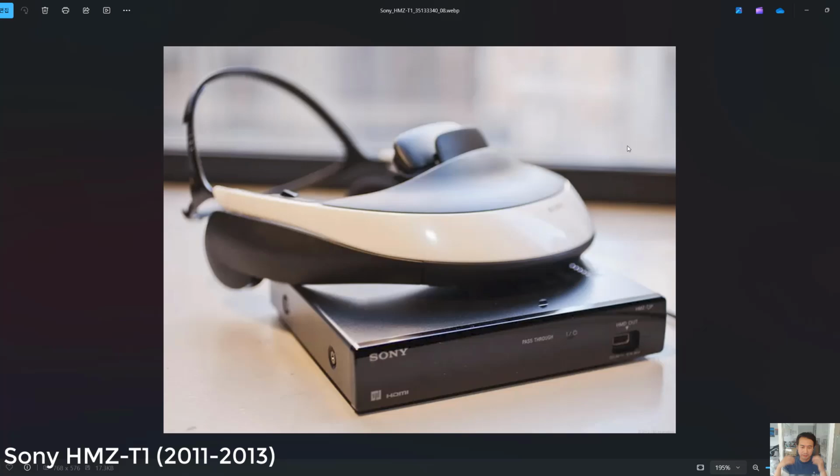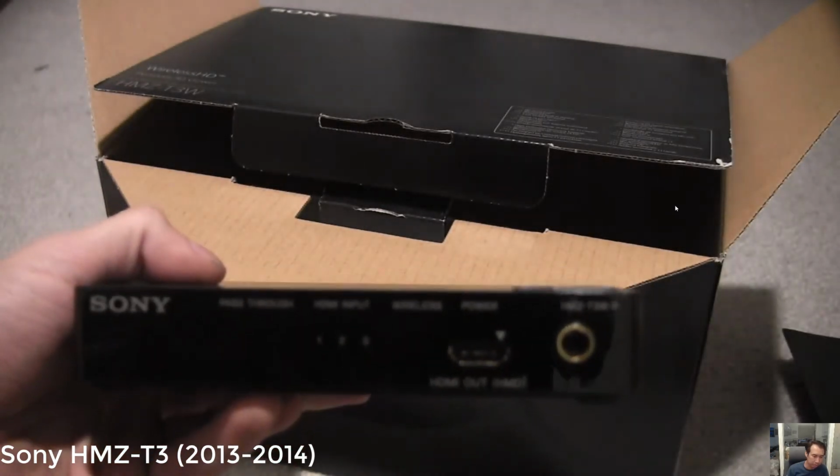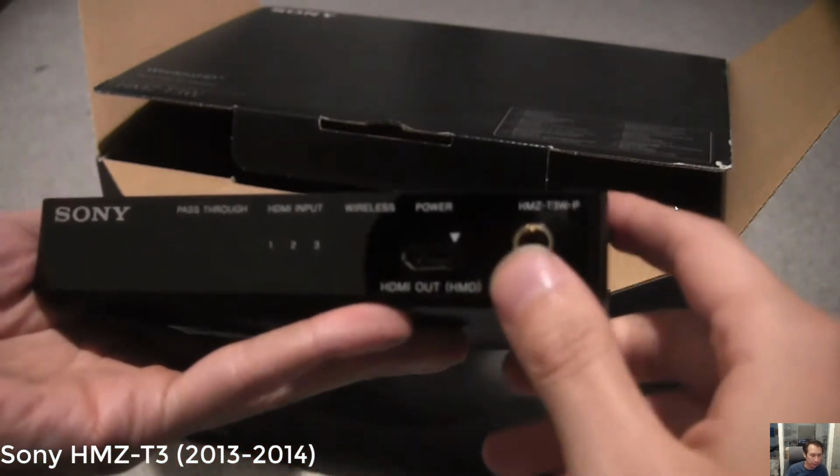Just wearing out my head, and then using motion controls to play games and watching 3D Blu-rays on this thing, to me, that was the future. The next headset that I got was actually the Sony HMD T3, which is the third generation of their headsets.